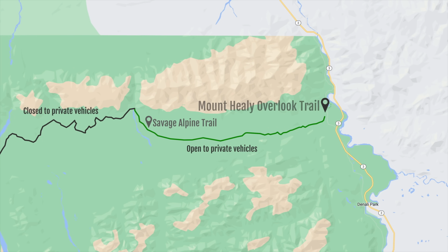So we're kind of doing things in a weird order while here in the park. Today is supposed to be the clearest day out of all the days we have here, so we're trying to prioritize the hikes that have the best mountain views. That way we can actually see the views and it's not covered by clouds or rain. So next up, we're driving all the way back to the front of the park to the visitor center to hike the Mount Healy Overlook.